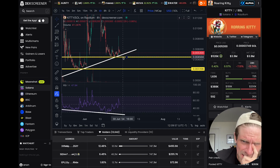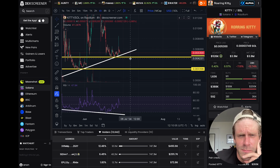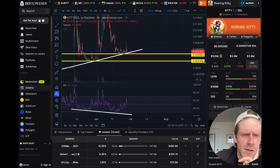So if it comes back down to this yellow line, that's the resistance line. Buy back in and it does another big pump. Does a 2x, sell off a bit, buy back in when it comes down. And use a bot, a TG bot, use Unibot, so you don't have to watch the chart all the time.